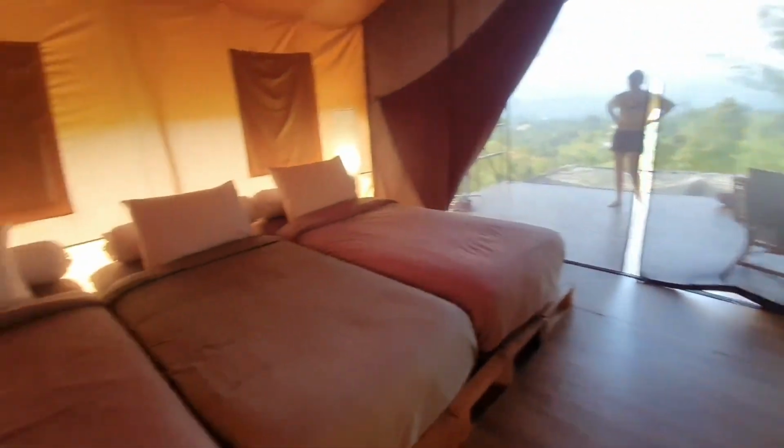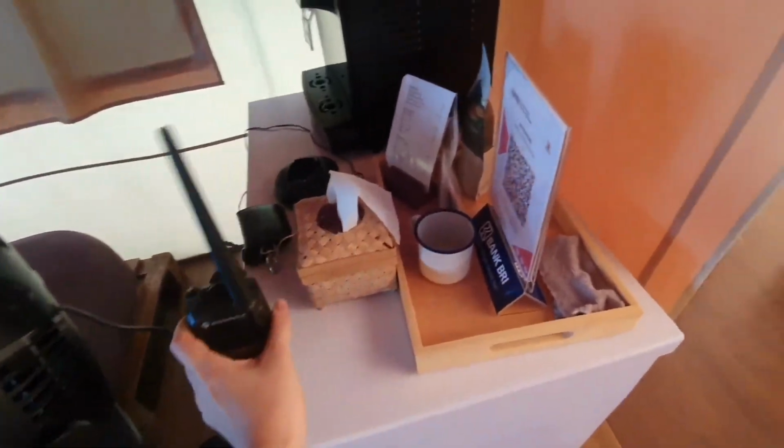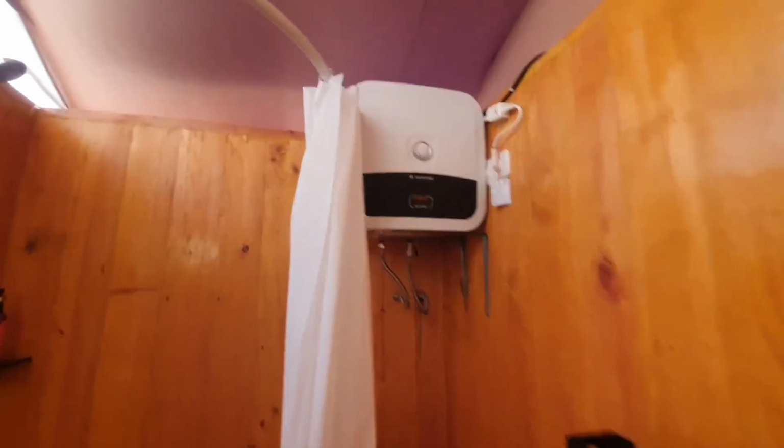And this is our tent. It's a 4 single bed. You can either choose 4 single beds like this or a queen bed and a single bed. We have a water dispenser, a walkie-talkie to talk to the concierge, some mugs, and a first aid kit here. This is our stuff. We're staying here for just one night. Some racks, some towels, and this is the bathroom. They give us hot water and we can shower there.